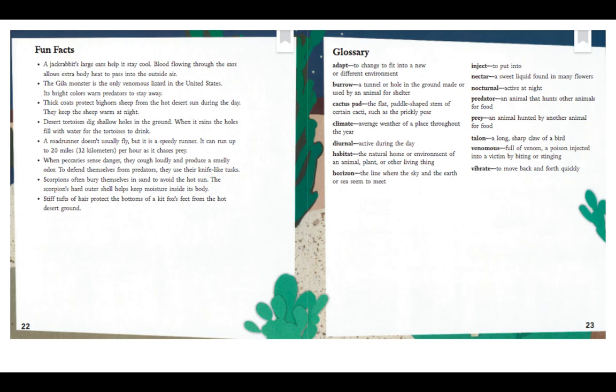On this page, since we're learning information in this book, and it is an informational book, we see a bunch of fun facts. I'm going to read you a couple of them. A jackrabbit's large ears can help it stay cool. Blood flowing through the ears allows extra body heat to pass into the outside air. And then on this page over here, we see the glossary.